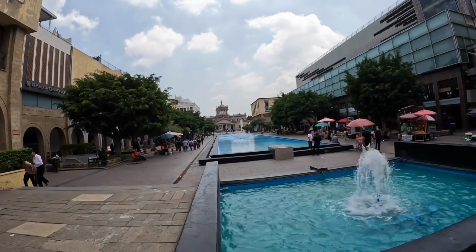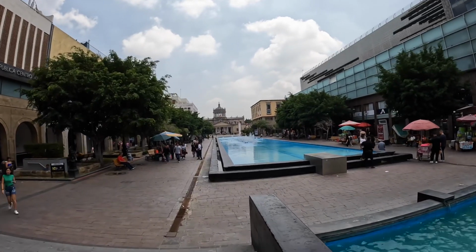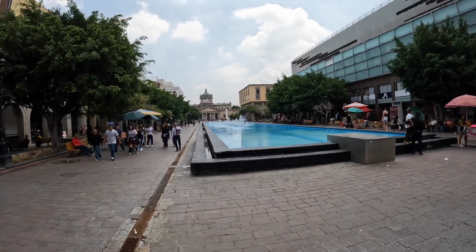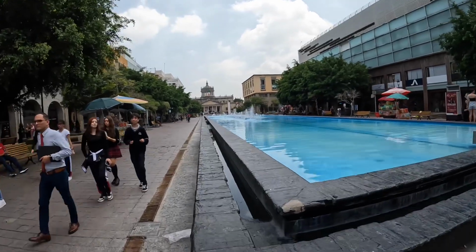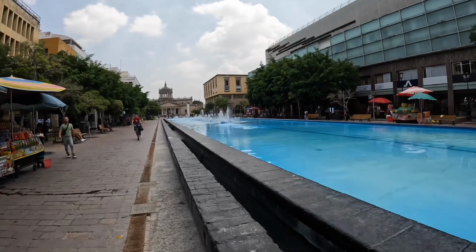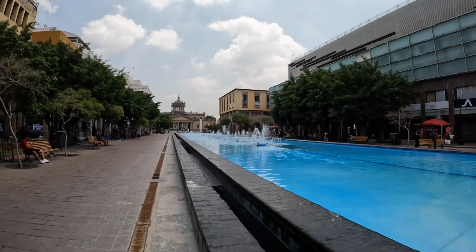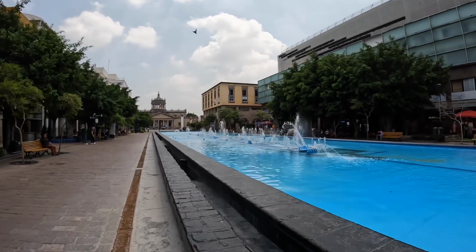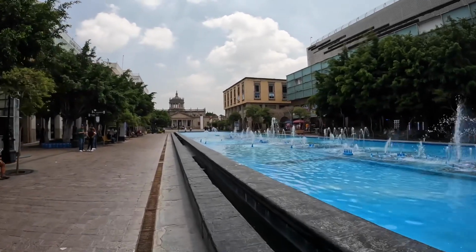Guessing that's some type of political building, but maybe not. People seem to be walking through it. Made a rookie mistake and only brought one battery out for my walk today, but there's just so much footage here that I'm gonna run out of battery shortly.